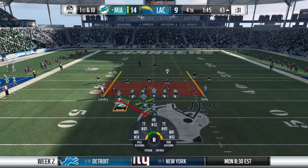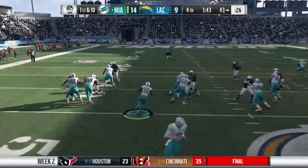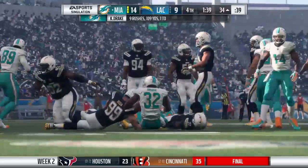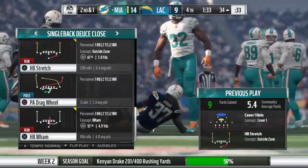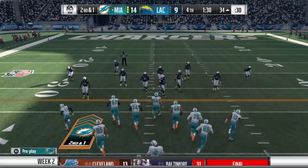In motion left goes a tight end. They'll get it to Drake running left, and he'll bring this one inside the 35. Give him 9 on the carry that time, and they're set up with a 2nd and 1. I like it. I like the call. Still an opportunity to run the football and chew up a little more time off the clock.